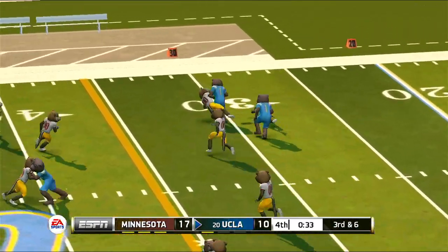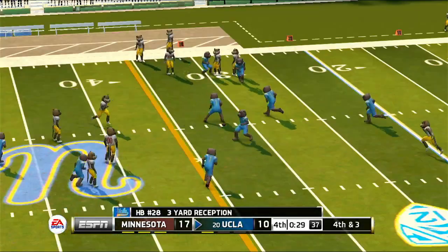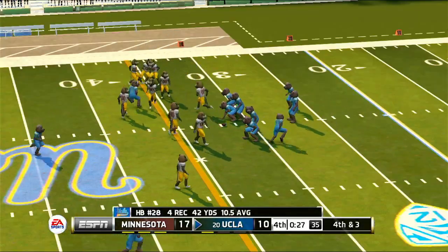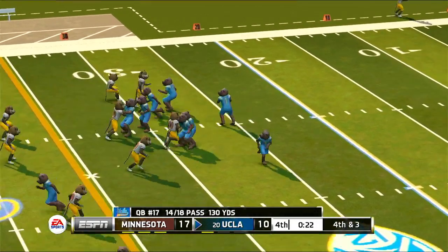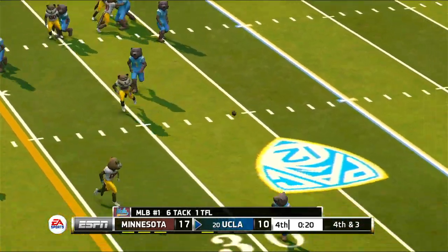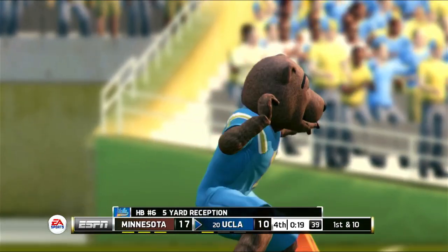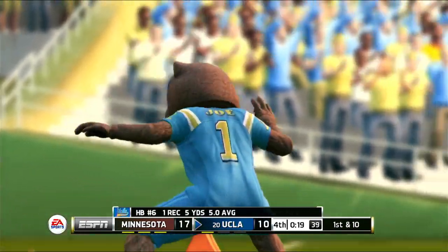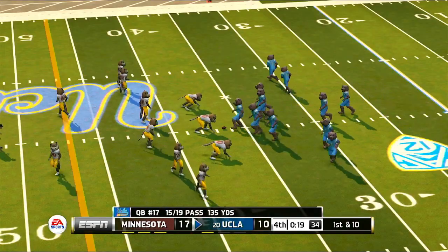Dumps it complete to the halfback over the middle. Tackle made at the 32. Dumps it out left to the running back. He's pushed out of bounds, right around the 36-yard line. From their own 36-yard line. First down.